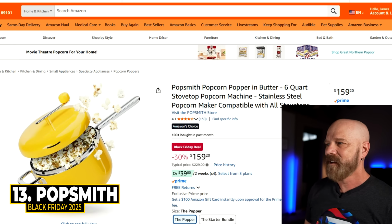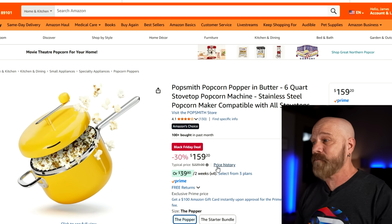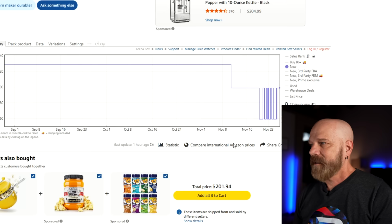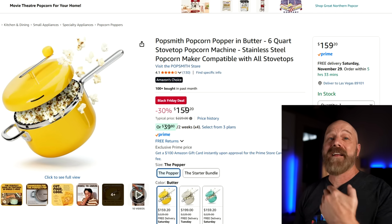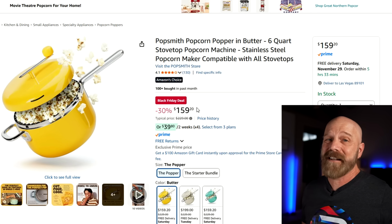Next up is one I actually was using quite a bit until fairly recently, and that is the Popsmith popcorn maker. A lot of people didn't want to buy it because it's too expensive. I paid $199 for mine. They're saying the list price is $230. Of course, I bought mine almost a year ago. Keepa is showing that it really has been $230 for the last several months. It just recently dropped down to $189. And then after that, $159. So if you were kind of considering this, thought it was too expensive, it's actually a pretty good price to pick this one up.